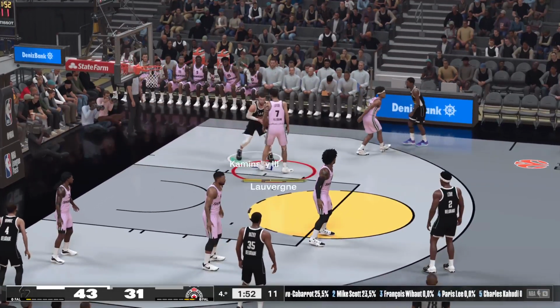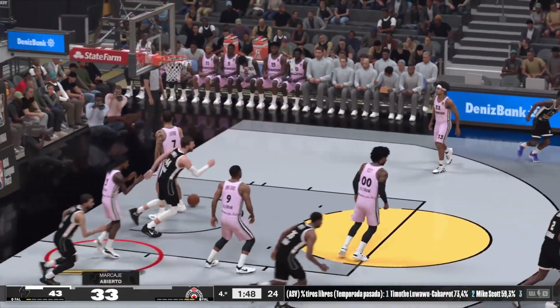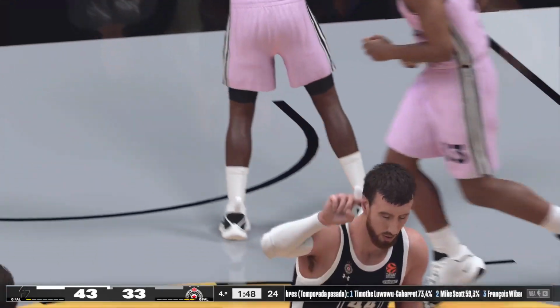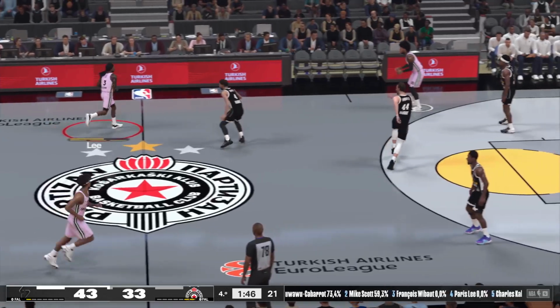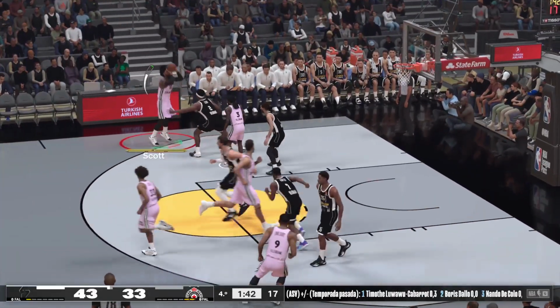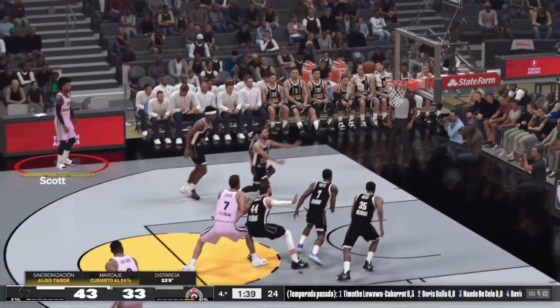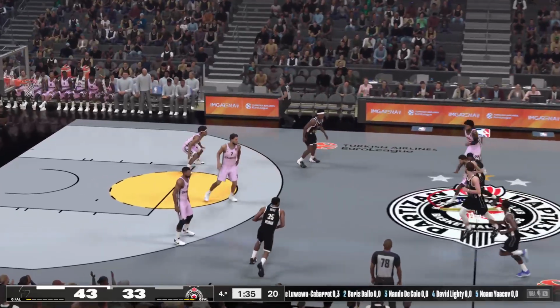And here is Kaminsky. And he lays it up and in. That is just ridiculous. He is just an absolute surgeon when he has the ball. This man is surgical. There is no way to slow him down when he wants to score. Here's Scott. Off the mark there with a three. Got 3 of 6 shots to go in this fourth quarter.